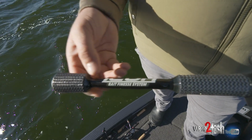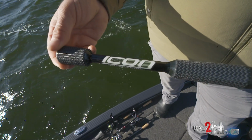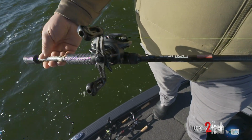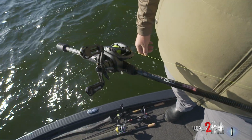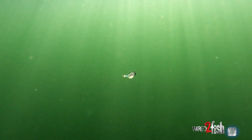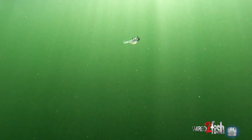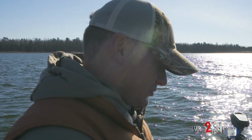So this is actually a Bait Finesse System, which is an interesting take on crappie fishing, and it's kind of a newer trend that's been going on with the bass fishing, and it's just kind of transferred into some of the panfish stuff as well. They've got a pretty good little system here, and for being a small little swim bait, that tail actually kicks at a very, very slow speed, which was really cool.